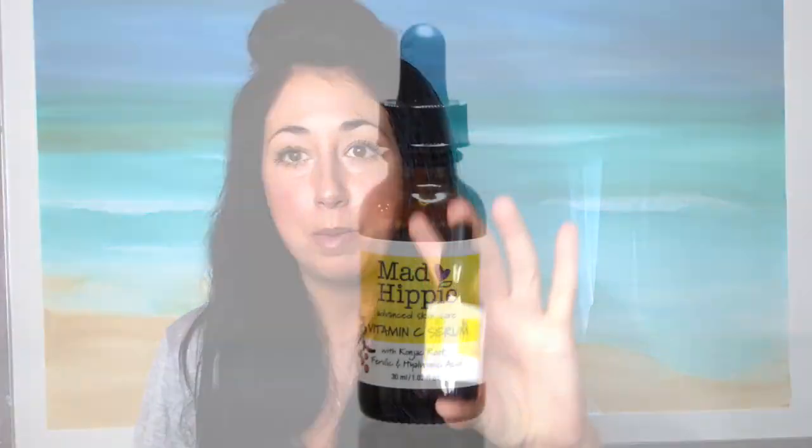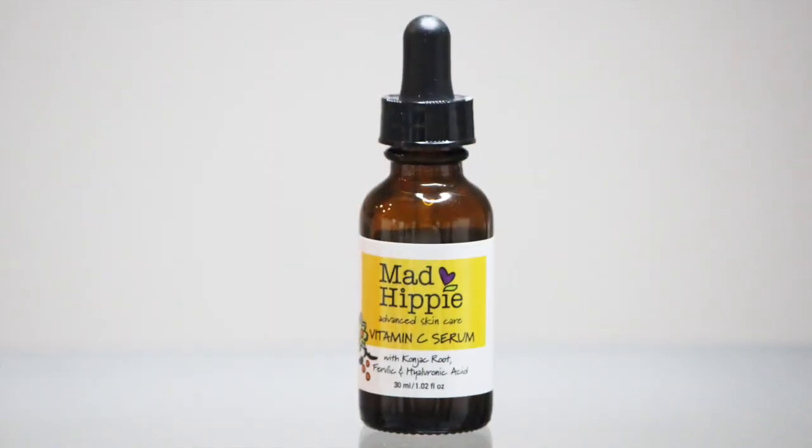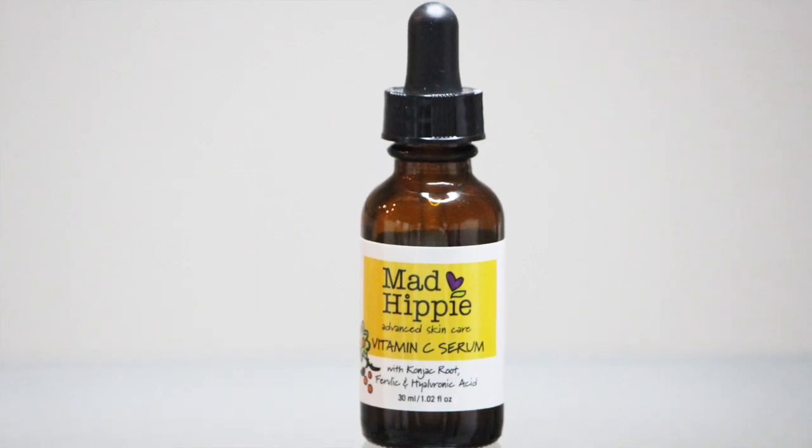I love this stuff. I always use the Mad Hippie Vitamin C Serum. I just feel like it makes my skin very firm and it's very healthy and soft. I'll use this morning and night before I put on my moisturizer.